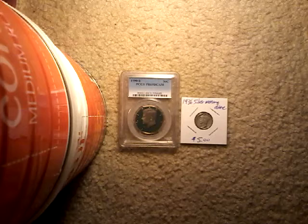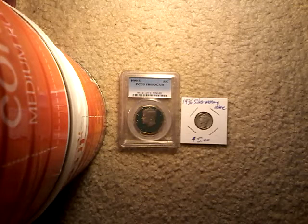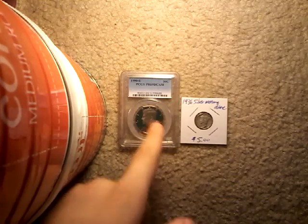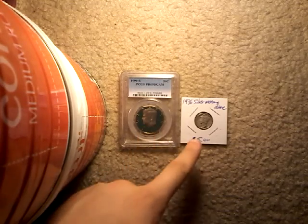Alright, so this will be the last test. You know, I'm kind of running out of coins to test against each other. That would be difficult. So if you guessed the Kennedy, then you're right. This is about a $7 coin, and this is about a $2 coin.